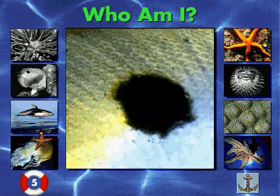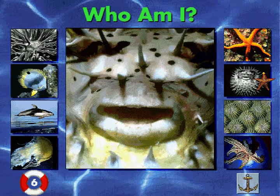Can you guess which animal this is a part of? You're right! I'm a butterflyfish, and that's my eye spot. You're right! I'm a porcupine fish, and that's my face.